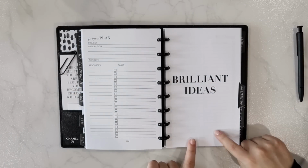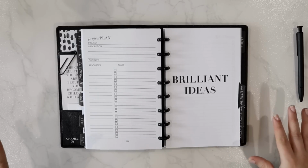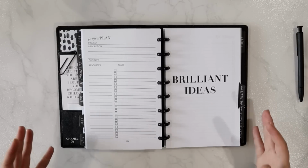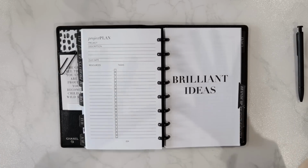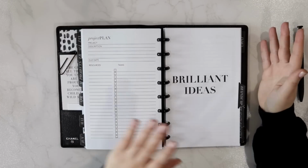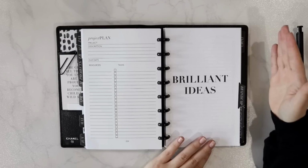Now, third section of this planner, brilliant ideas. So this is really the section of the planner that personally is one of my favorite things about this planner because it's something that sets this planner apart from every other planner and inserts that I've ever really been able to see. And this is all about the pre-planning aspects of the planning process.